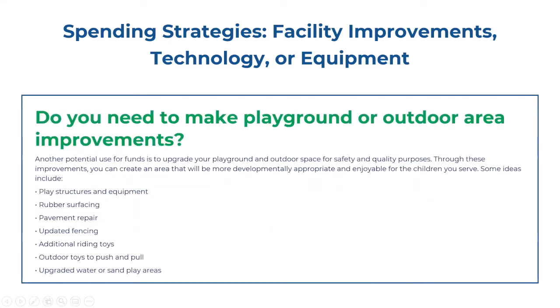Do you need to make playground or outdoor area improvements? Another potential use for funds is to upgrade your playground and outdoor space for safety and quality purposes. Through these improvements, you can create an area that will be more developmentally appropriate and enjoyable for the children that you serve. Outdoor play spaces are often a big factor for families when choosing a program, so improved play space can also potentially impact your revenue by attracting new families as well as retaining the ones that you have.